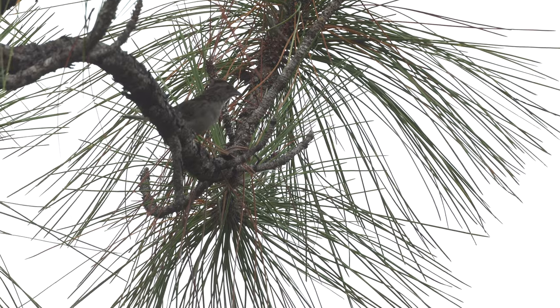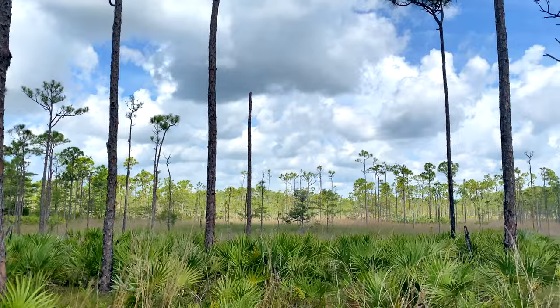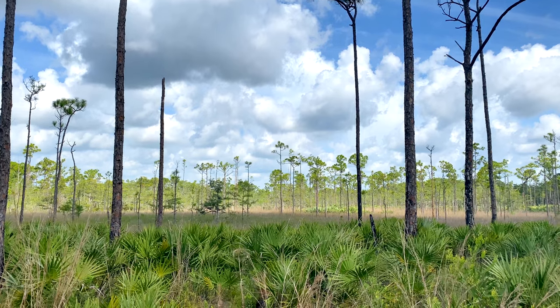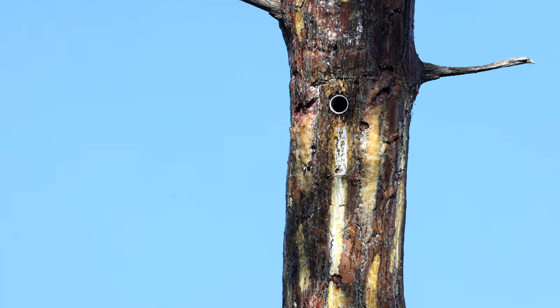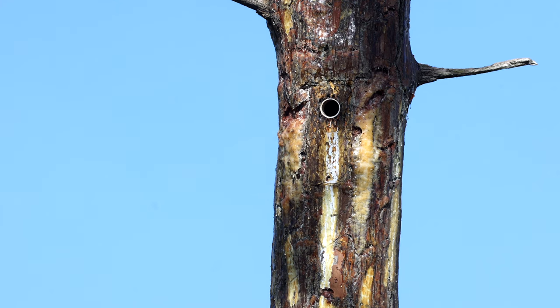Well, this is where I saw the red-cockaded woodpeckers, two of them. But all I saw was them fly. Big white cheek patch. Bigger than a downy, smaller than a hairy, and they landed. But unfortunately, I couldn't get on them, and they flew off. But thanks to Shelley from Florida Audubon for pointing me in the right direction.